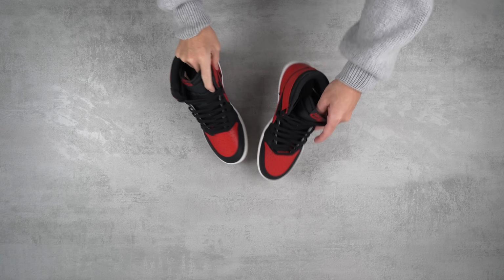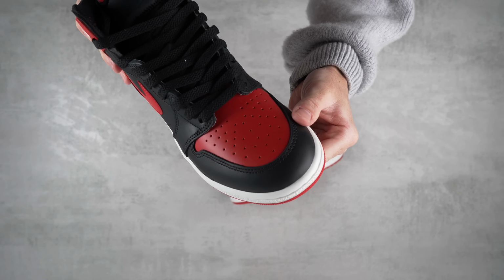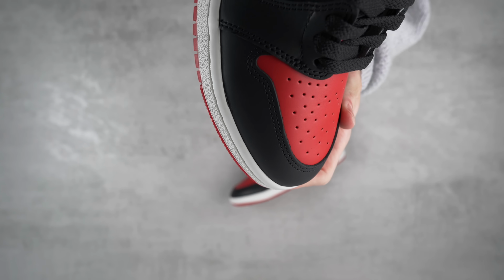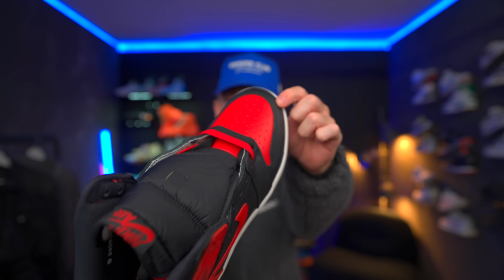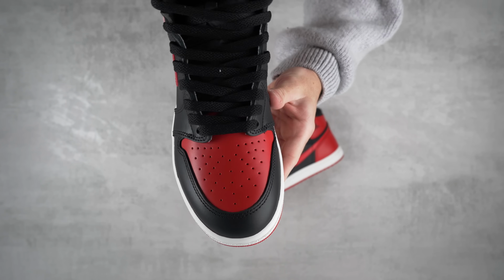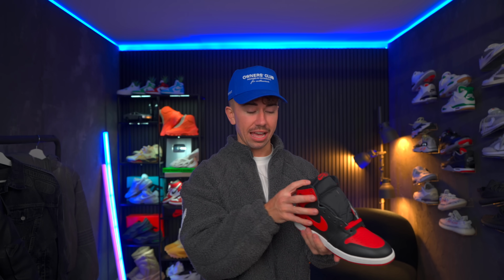Padding feels solid. I feel like there's going to be a break-in period with these because overall it feels like quite a hard pair of Jordan 1s. Leather, insanely thick. Just look at those cuts in between. Look how thick that leather is. It's a very, very thick cut. I would definitely venture to say this is thicker leather than what they added on the other 85s as well.